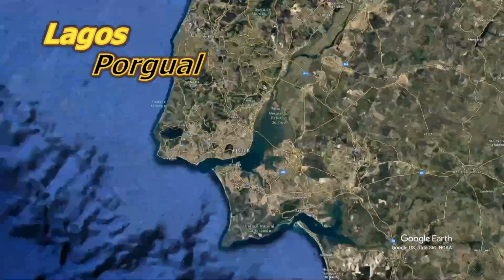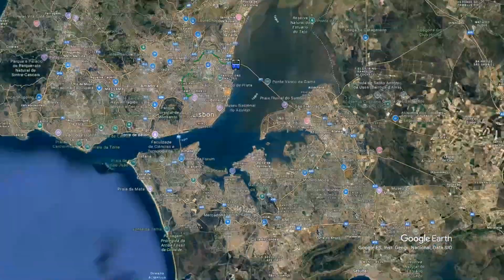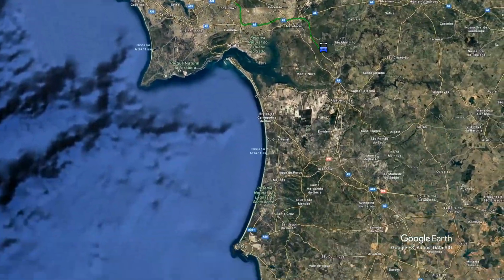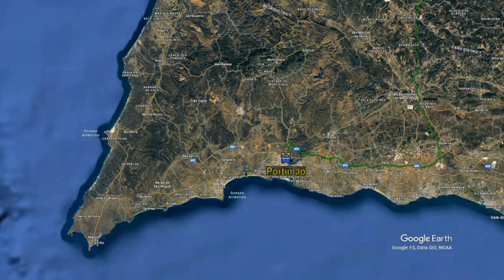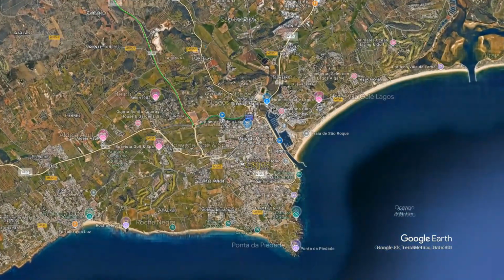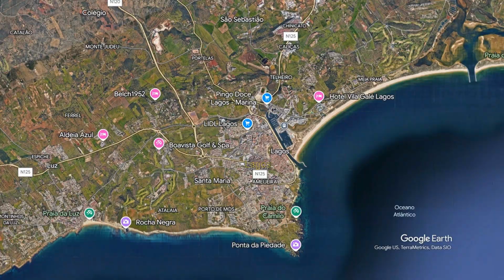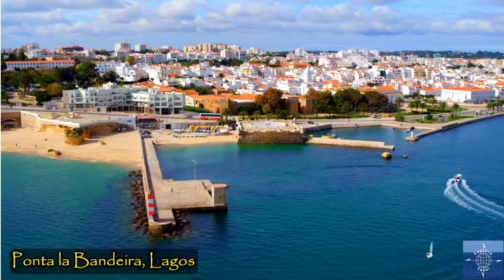After 2 days in Lisbon, the capital of Portugal, we took a bus about 3.5 hours south to Lagos. This seaside town is popular with tourists and expats, and we were excited to explore its legendary coastline.